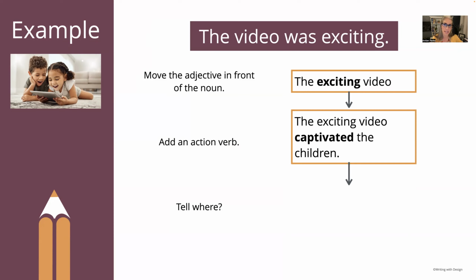None of our activities at Writing with Design are rigid. They do provide structure. They do provide a blueprint, but writing is not rigid. Writing is flexible. Writing is creative. Writing means you find your own way to say what you want to say. And the more that we help students and our own children see how to do that, then they're really going to find their voice as a writer.